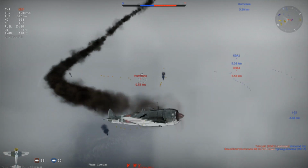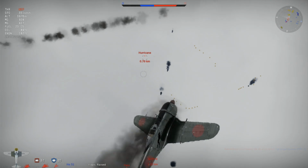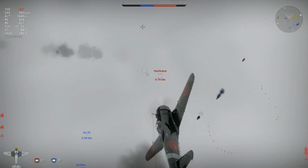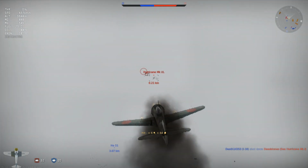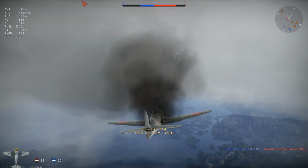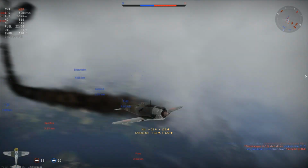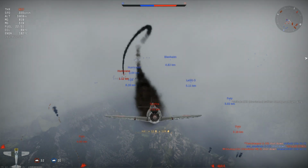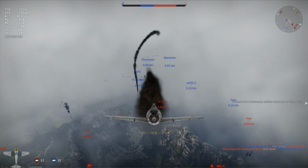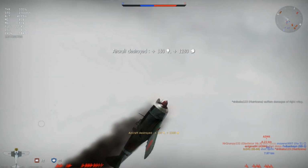Here we have the Hurricane Mark I late edition following us up into the cloud. As we cause them to stall out, we can see that our manoeuvrability at 350 km/h on the aileron, the elevator and rudder combined is very strong, and this means that we can come around and cut the Hurricane to pieces and set them on fire. Again we can see we have limited time on target, approximately no more than 2 seconds, so we need to make every round count. And the Hurricane begins to burn out here as they disappear into the clouds once again, and we push upwards to higher altitudes.